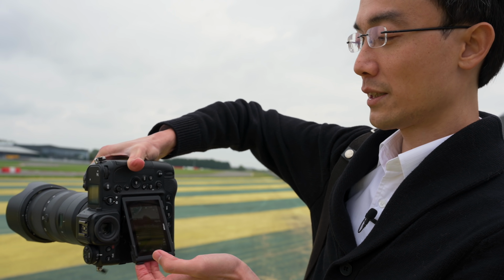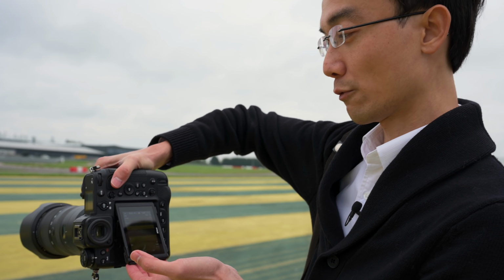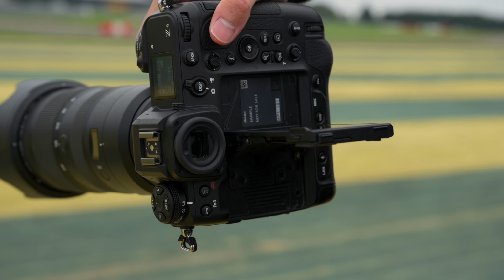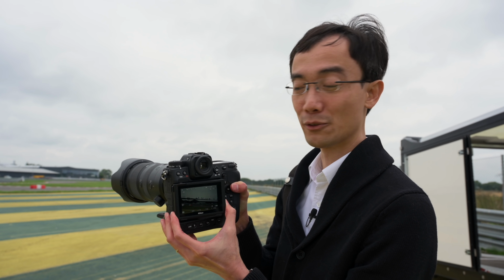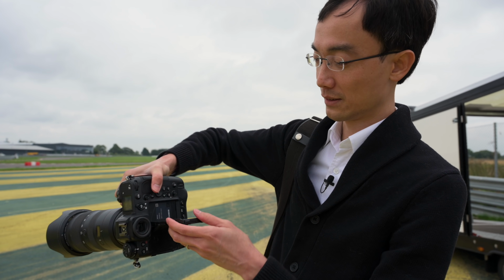I forgot to talk about the screen here. You can expect it to flip up, flip down, and flip to the side for portrait mode. But this one is a little bit different because it flips a little bit over 90 degrees. It kind of flips this way, but I don't think it's intentional. This is just the hinge that lets you do a 90 degree flip up this way.